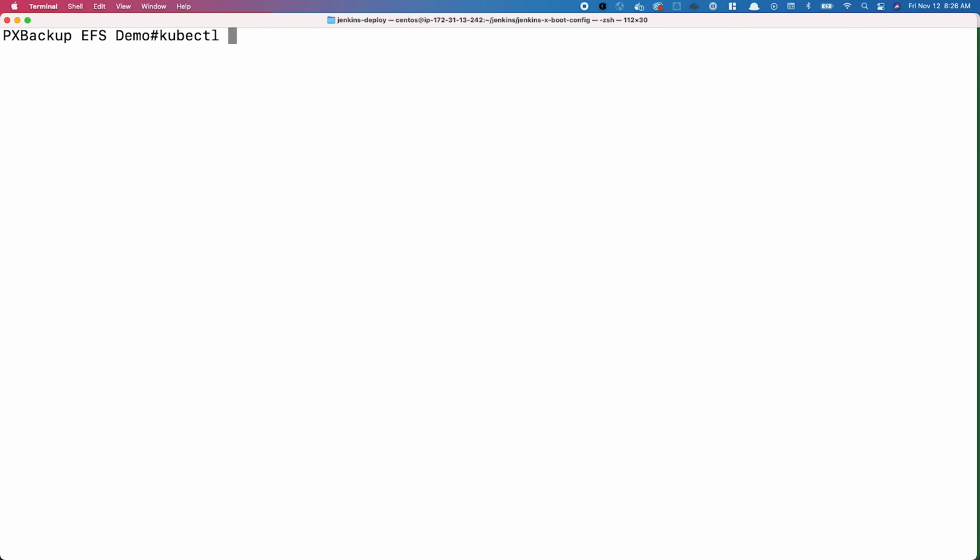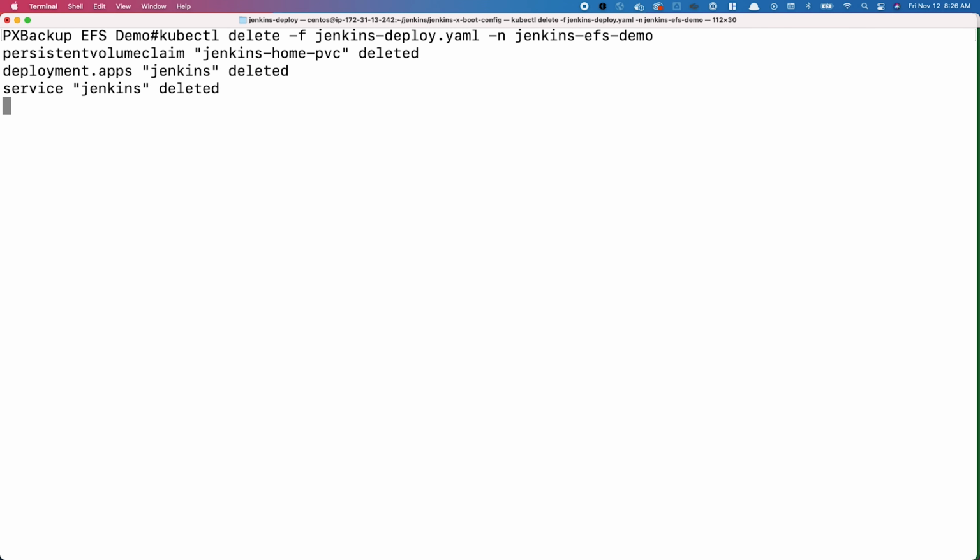On the CLI, we'll basically delete our Jenkins installation completely. We deployed Jenkins using a simple YAML file called jenkins deploy.yaml. This had the deployment, persistent volume claim, and service objects. We'll delete everything that was configured as part of the namespace for our Jenkins application, and then we'll try to restore the application to a different namespace.